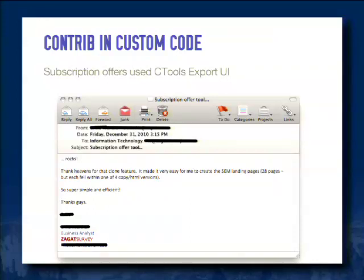So this is an email from a producer at Zagat, and it says, "Subscription offer tool rocks. Thank heavens for that clone feature. It made it very easy for me to create the SEM landing pages. 28 pages, but each fell within one of four copy HTML versions. So super simple and efficient. Thanks, guys." So certainly not every Drupal admin interface has your producer saying super simple and efficient. So if you can find a contrib module that's going to give that, absolutely go for it.